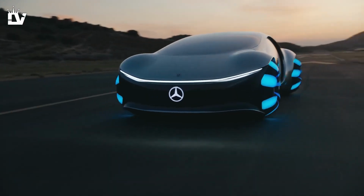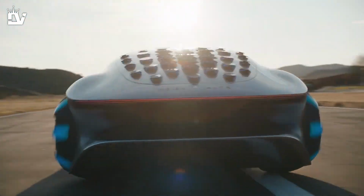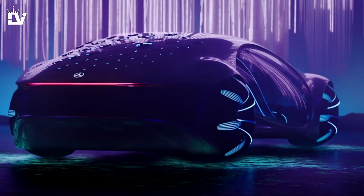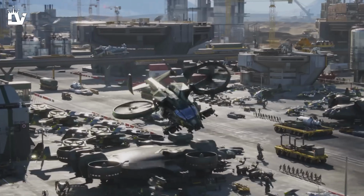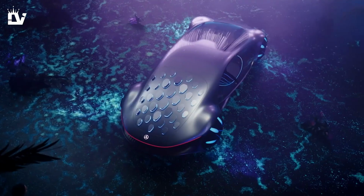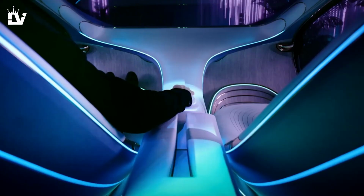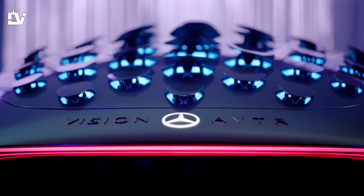But one car isn't just from another time. This Mercedes-Benz Avatar is practically from another planet. While some cars look like they belong in a sci-fi movie, this one is actually inspired by Avatar, the one with the blue people, not the other one with all the running and explosions. The design connects everything just like in the movie. Seriously, even the roof transitions into the back seats, which then turn into the console and dashboard. It's like the car's playing Tetris with itself.